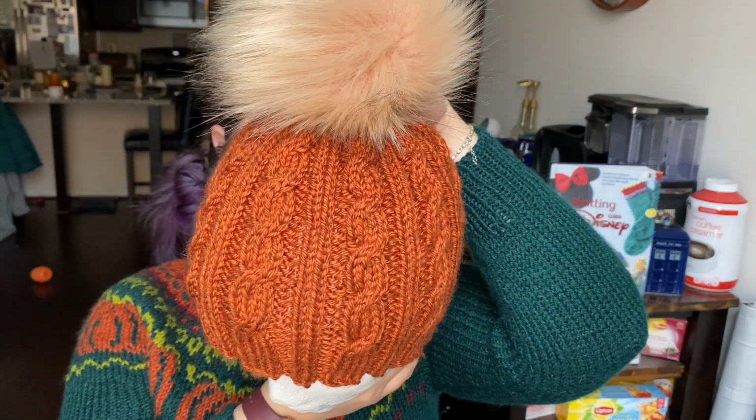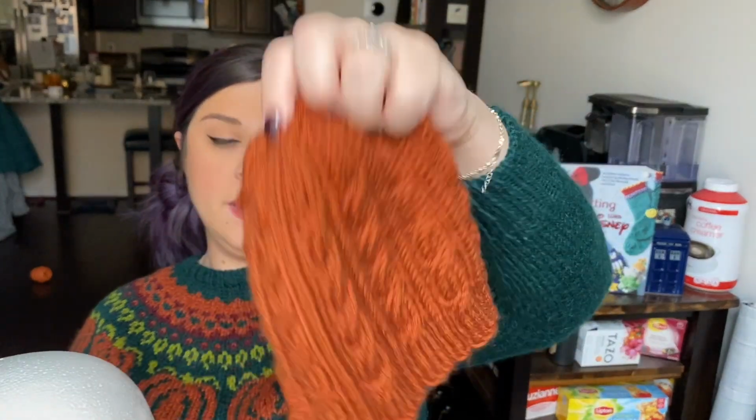Oh my man. So this one is ready to go once I get a pom-pom on it. I'm really loving the harvest color here. Really, really am. And I did 5 cable crosses on there. I think it probably could have used more ribbing if you wanted to have it fold up or if you wanted it to be slouchy, but this beanie I think will be very wearable. So I'm very excited about that.